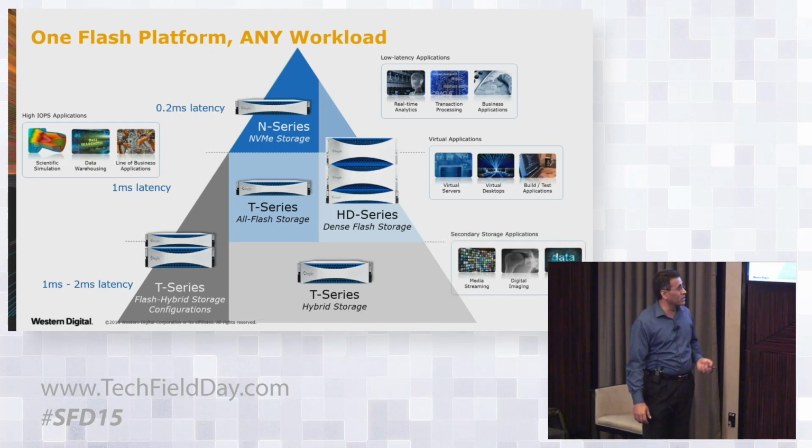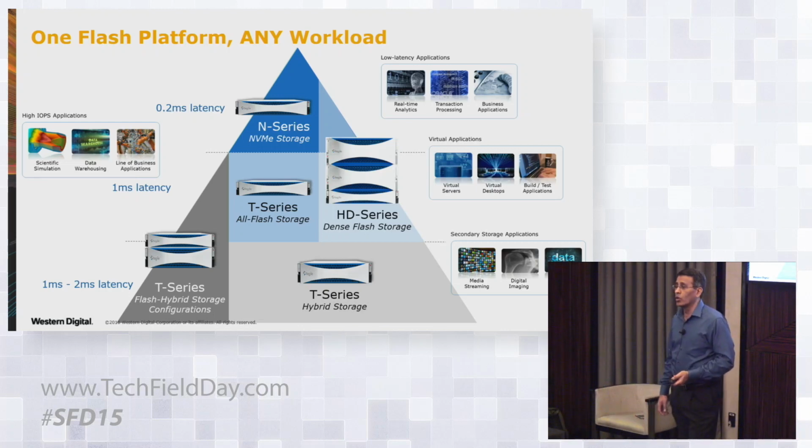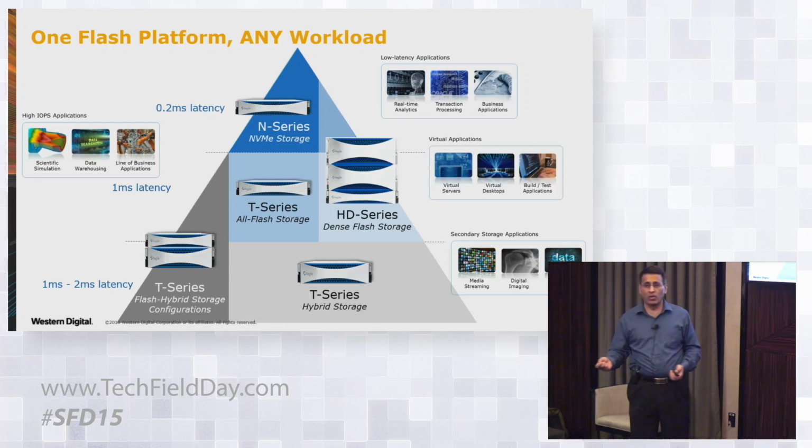And then our hybrid systems are now targeted more at secondary storage applications. One of the unique things, as I said, is that since we have a single operating environment, I can replicate from one high-performance NVMe system to a secondary storage system, which is a hybrid system, and I can go back and forth. That value proposition has helped us garner north of 2,000 customers today.